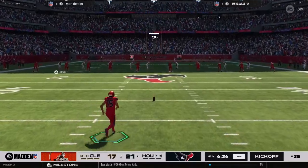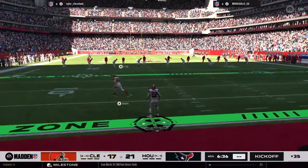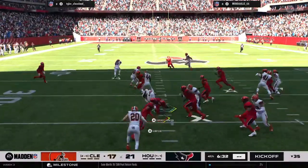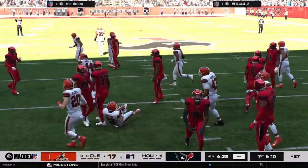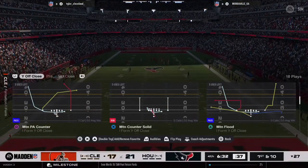Fairbairn has it all set up for the kickoff. Returnable from the 2. He's stopped on the run back at the 27. The Browns take over 1st and 10 at their own 27-yard line.